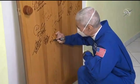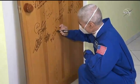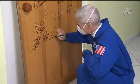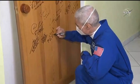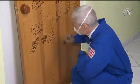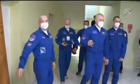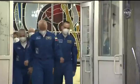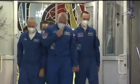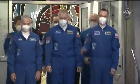They were woken up at about 3:05 a.m. local time over in Baikonur. It was about 5:05 p.m. Central Time here in Houston, or 22:05 GMT. And then just about 3 hours after waking up, the crew departed the Cosmonaut Hotel.